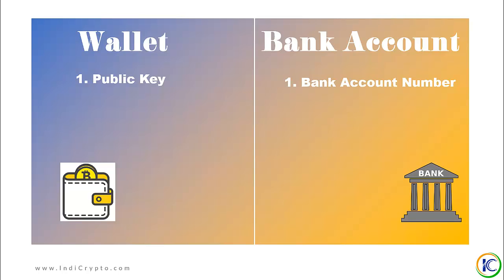So if anybody wants to send you some cryptos, say Bitcoin or Ethereum, you share the public key, also called the receiving address. You can give the receiving address of your Bitcoin or Ethereum wallet, and they can easily send the cryptos to your wallet.